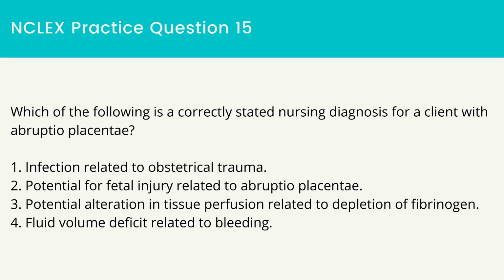Which of the following is a correctly stated nursing diagnosis for a client with abruptio placentae? 1. Infection related to obstetrical trauma. 2. Potential for fetal injury related to abruptio placentae. 3. Potential alteration in tissue perfusion related to depletion of fibrinogen. 4. Fluid volume deficit related to bleeding.